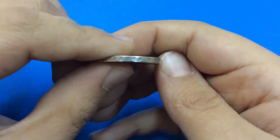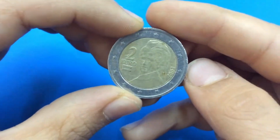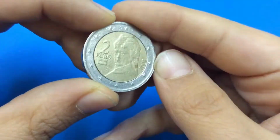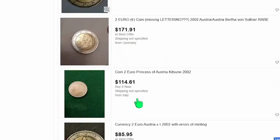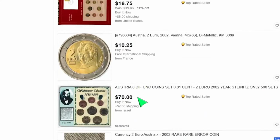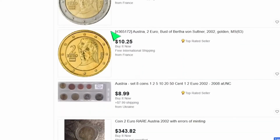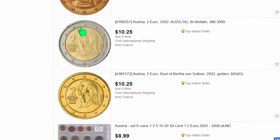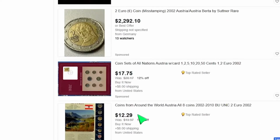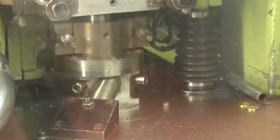It is of bimetallic composition, a copper nickel ring and nickel center. Weight is 8.5 grams. EF40 or 45 graded Austrian 2 euro coins from 2002 are sold for $10 on eBay. Those with mint errors, for instance with missing embossing or misstamping, are sold for over $1,000.